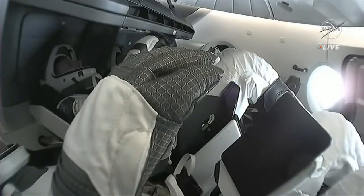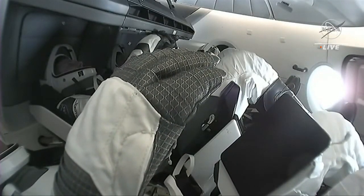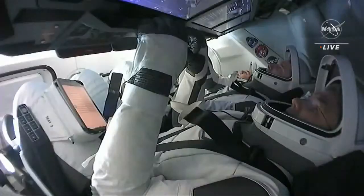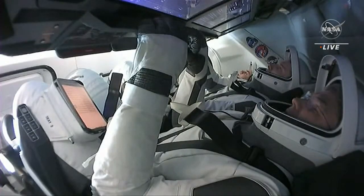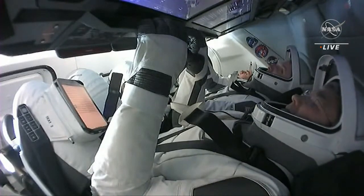You can see they're in their launch and re-entry suits, and they entered those even before our coverage started and performed a successful leak check. So really, they're just waiting for these next series of events, including the claw separation, trunk separation, and the deorbit burn.